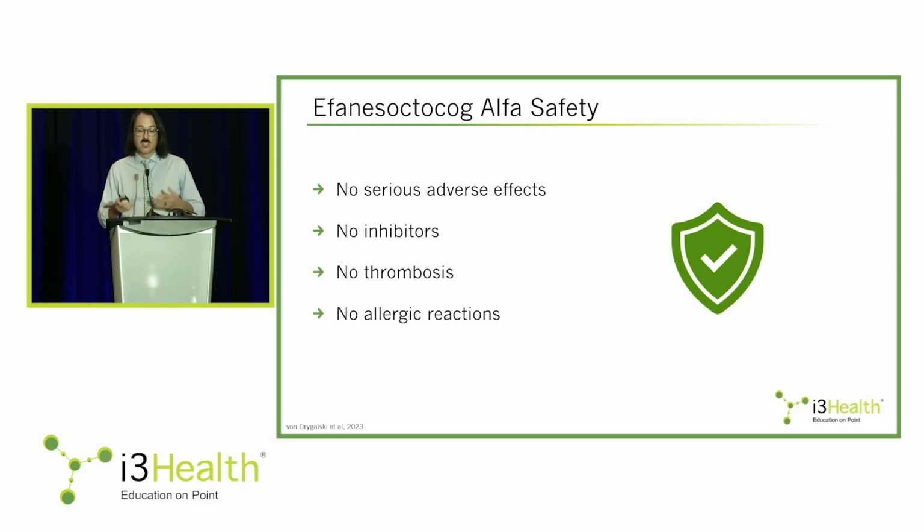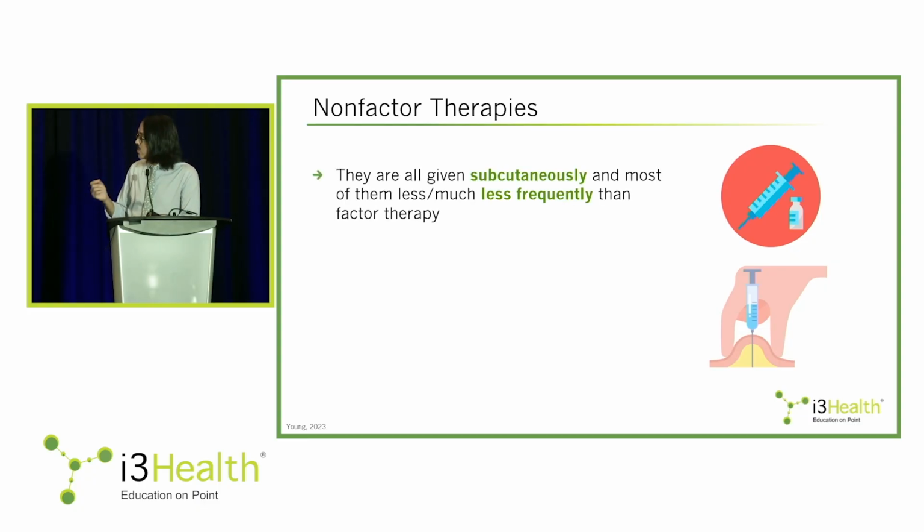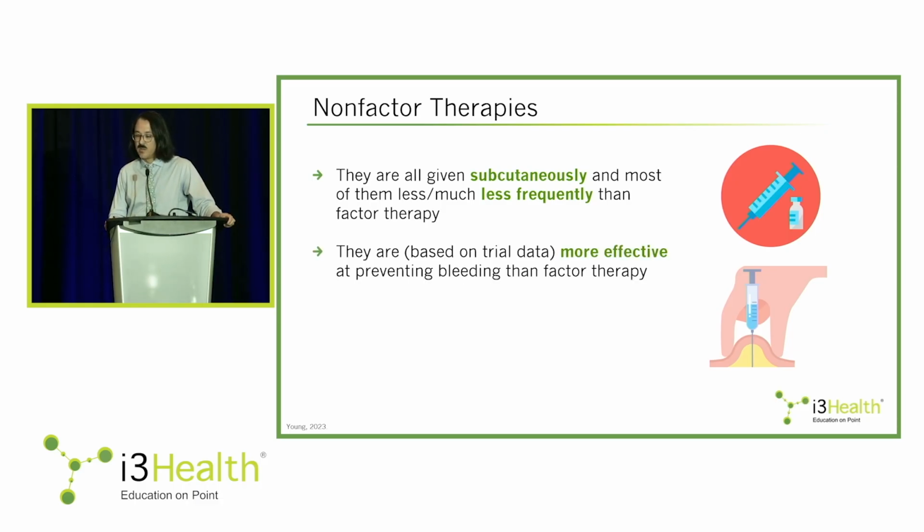And for many patients, this might be the ideal therapy, particularly those that have a lot of physical activity, maybe want to participate in more aggressive sports, because you're able to maintain levels higher than the quote-unquote equivalence of these non-factor therapies. It is IV, so when we talk about non-factor therapies, there's obviously some benefit. Most of these are monoclonal antibodies, so they have a long half-life, and they're also given subcutaneously, which I think everybody would agree is a much better administration route than IV.